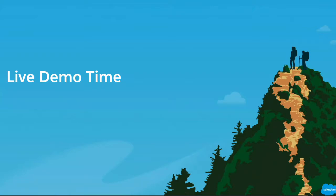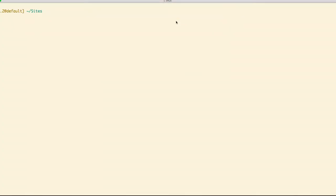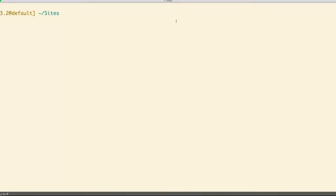And enough of the slides. Let's do a live demo. Let's push an app to Heroku. I'm going to go ahead and bump up that font size maybe just a touch. All right. And I will create a directory. I'm going to call it Max Loves You, Dreamforce.